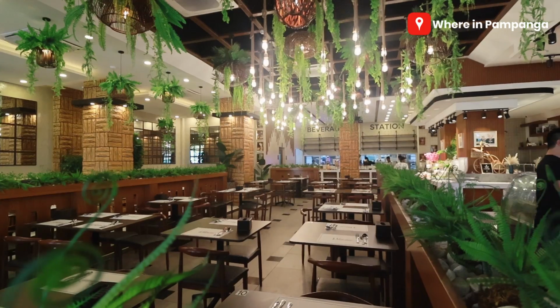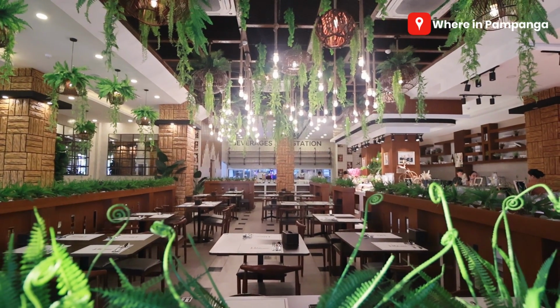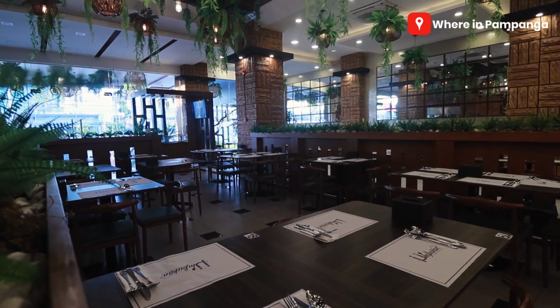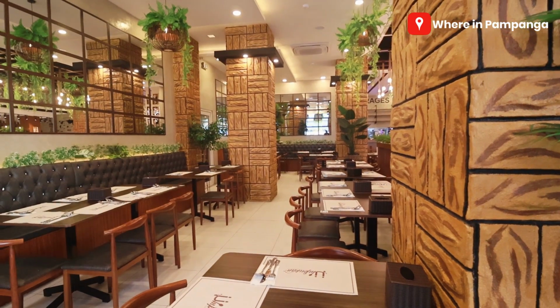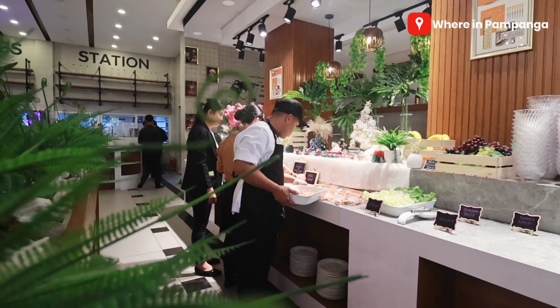Maaga po kaming nakarating dito sa Umpukan at nang makita po natin how does it look like bago mag-start yung dining natin. So, right now, ayan, ito yung dining area natin. Chairs and tables. And I think ready na yung mga dishes natin doon. So, tingnan natin sila.